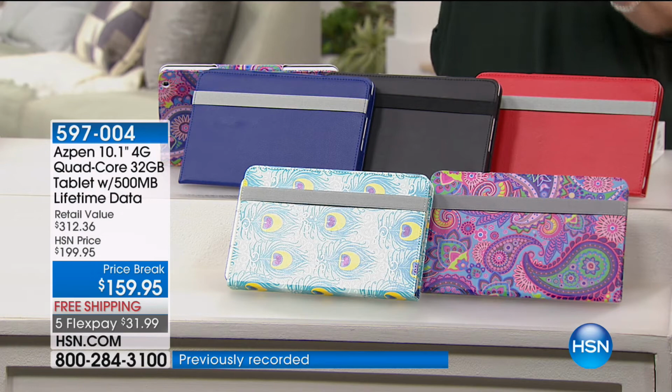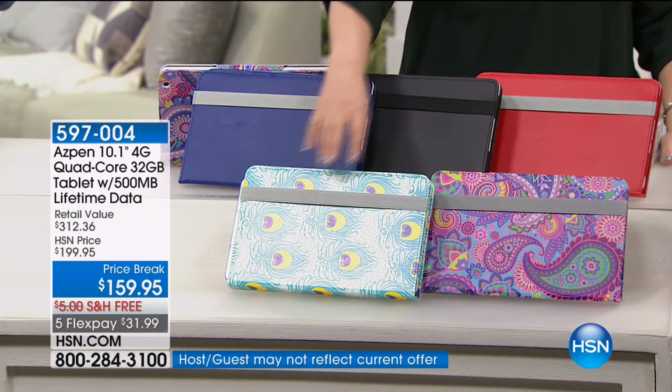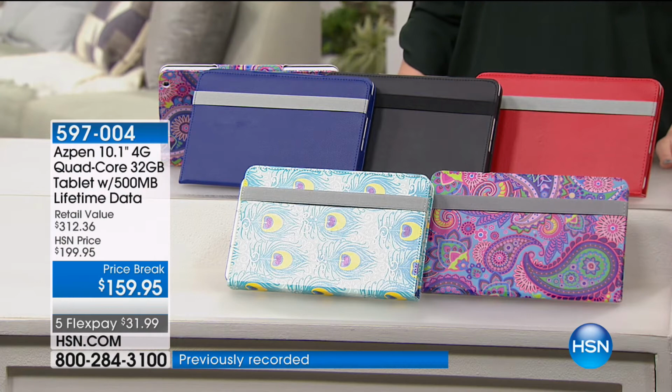You look at the beautiful colors of the cases. I have red, I have black, I have blue. I have this beautiful feather design here with a little peacock, and then I also have this pretty paisley. You get a magnetic keyboard inside, a tablet included. You get an app pack, which has a lot of great little downloadables. It's up to you which you want to pick and choose for that. But it's exclusive to us here at HSN. The item number is 597-004. But Aaron is going to give you all the details.